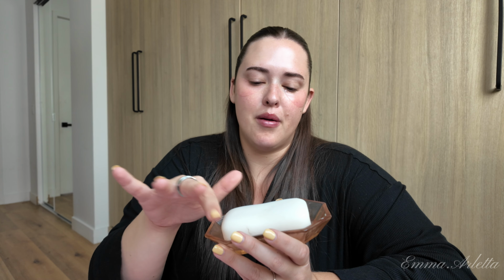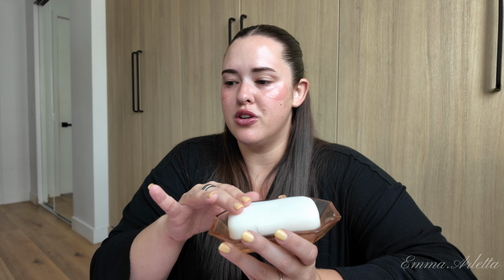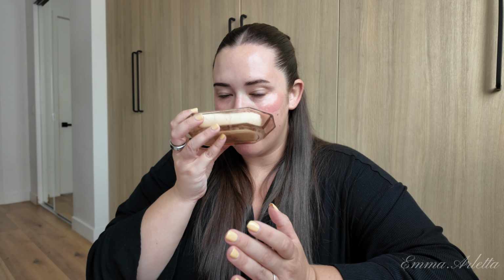I know some girls, it's unscented Dove soap only is the only thing you can use. But for me, my body's not super sensitive, so I do use this lavender soap, and it smells really, really good. Okay, that's my body washes.